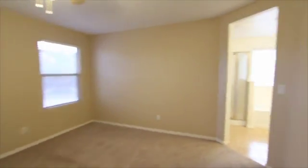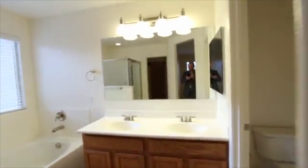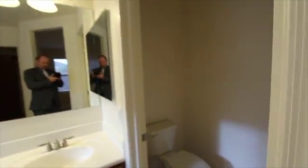And then you come around here. This is the bathroom. So this is where a little private toilet entry is. Nothing on the other side. It's just not like it has any cabinets or anything like that. It's just a wall.